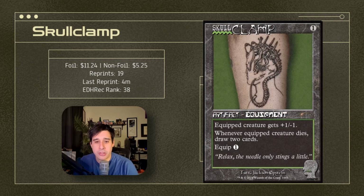Next up, we've got Skull Clamp, another great reprint. $5 in the non-foil, $11 in the foil, 19 reprints. Last saw this 4 months ago, ranked 38th. Again, same issue I had with Lightning Greaves. I think the frames stink, and the art, while awesome, I don't want to see the people parts.